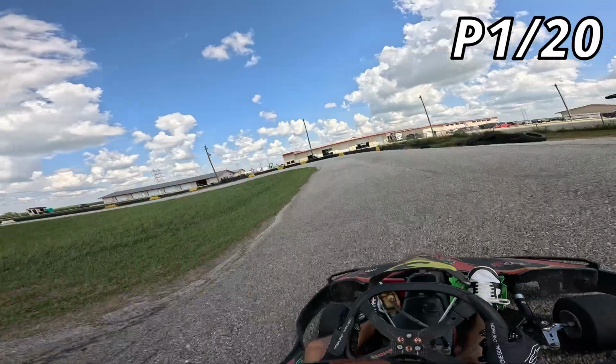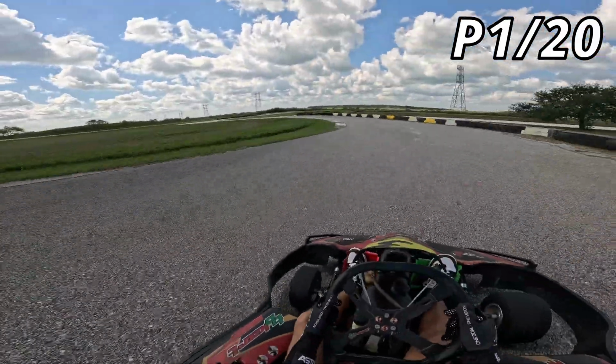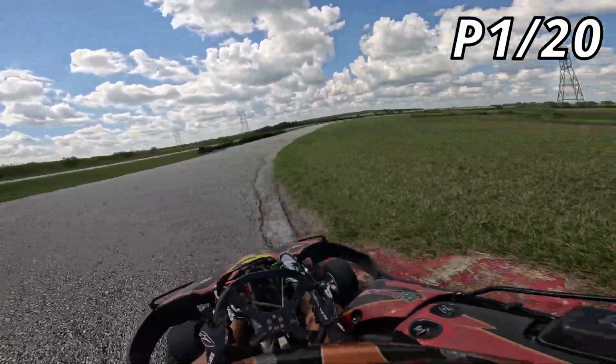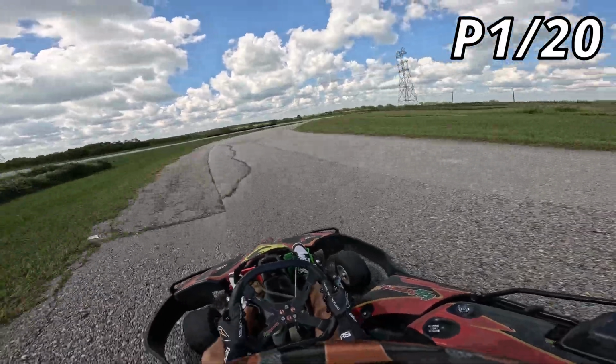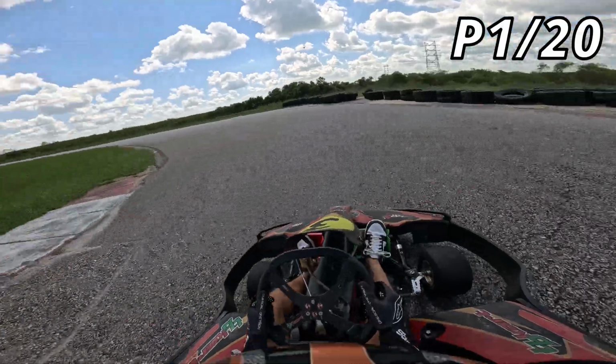Another big thing that I see beginners lose time on is oversteering. So what I mean by that is they turn the wheel too hard into a corner, and because of that, they can't actually catch the traction. So they're going to be spending some time just drifting through and trying to have the kart catch up to the grip.